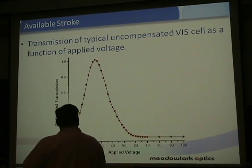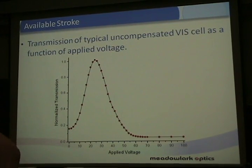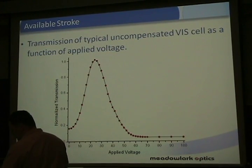The available stroke, available transmission profile in our cells. So as you apply the voltage across the cell, again, this is a 670 nanometer wavelength, and we're looking at the transmission. You can see out here there would be zero retardation, and as you go up, you go to half wave, and then you go down to almost full wave. So a single pulse, about 600 nanometers of retardation. So it's close to a full wave at 670.